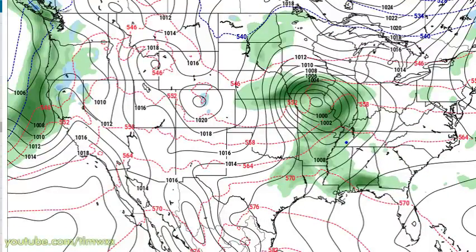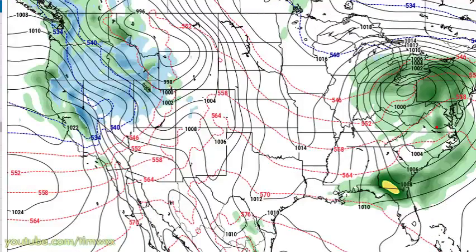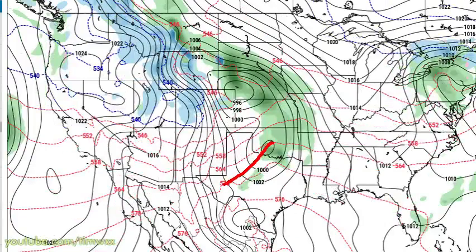Here's the next system coming in for Friday the 7th. And it's probably too early. I mean, this is too far out to call severe weather potential. But anyway, it does look like storms for the southeast. And here comes what looks like a pretty strong front. You see the 540 thickness line coming into Nevada and some widespread snow there. So that'll definitely have an impact on Texas.